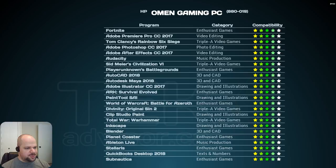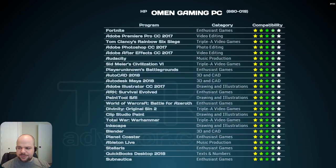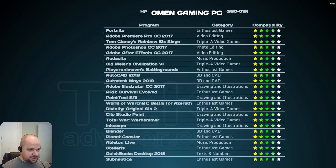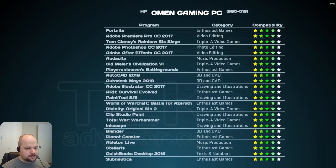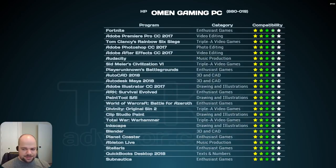All right, 91%, almost there. So HP Omen, pretty serious rig there, and let's see, I'll apply the additional 5% rebate you can get from that coupon up there. Yeah, still a bit pricey, especially for what's in it.